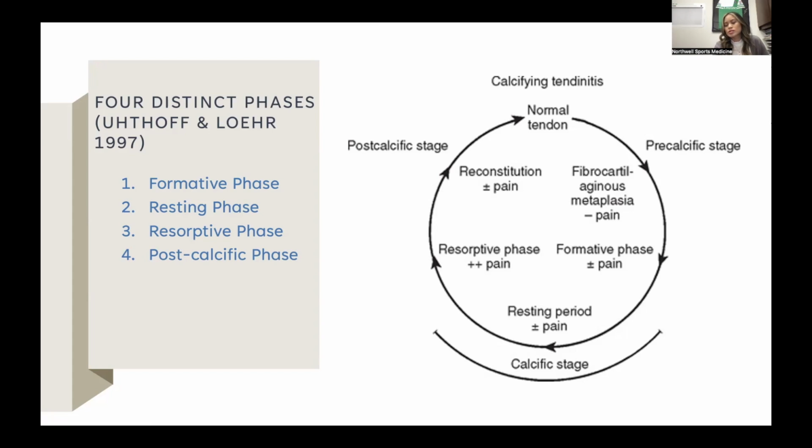During the resorptive phase, this is the painful phase for most patients, is when you have an inflammatory response. You'll have neovascularization around the calcific deposit, and macrophages and giant cells will absorb the calcification. And you can also have some extension into the subacromial bursa, which can be very painful. In the post-calcific phase, the calcification is resorbed, and fibroblasts reconstitute the normal collagen structure of the tendon.